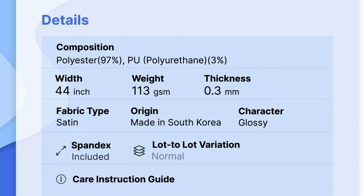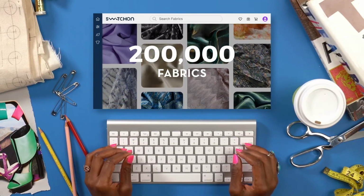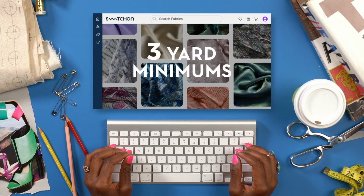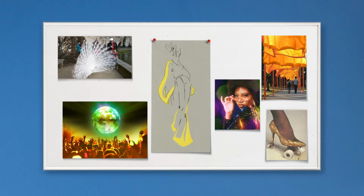On SwatchOn, you can access over 750 fabric suppliers and more than 200,000 fabrics. At just 3-yard minimums, we make it easy for you to make your next creation. Why not make finding your next fabrics more fun?